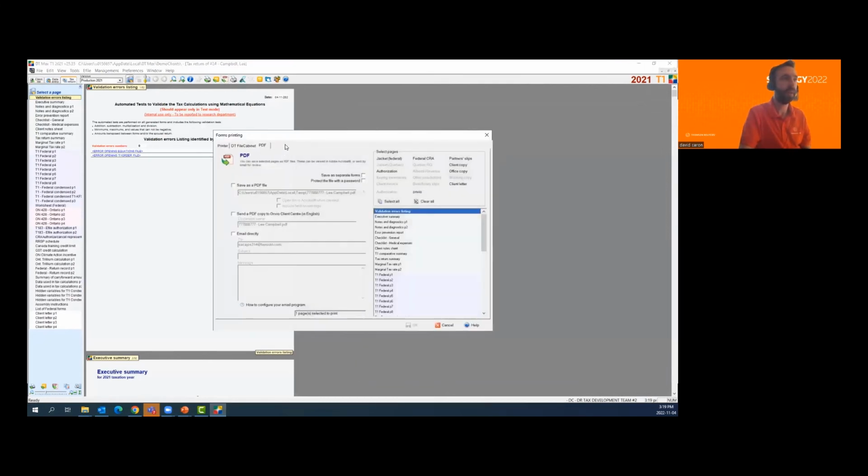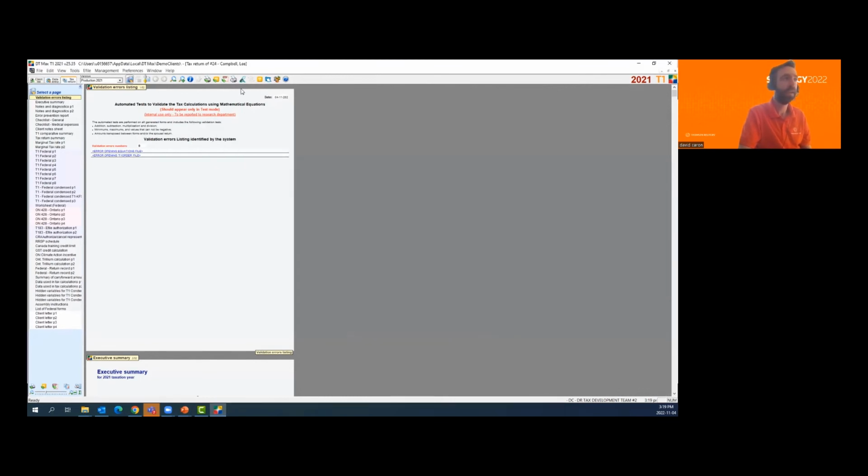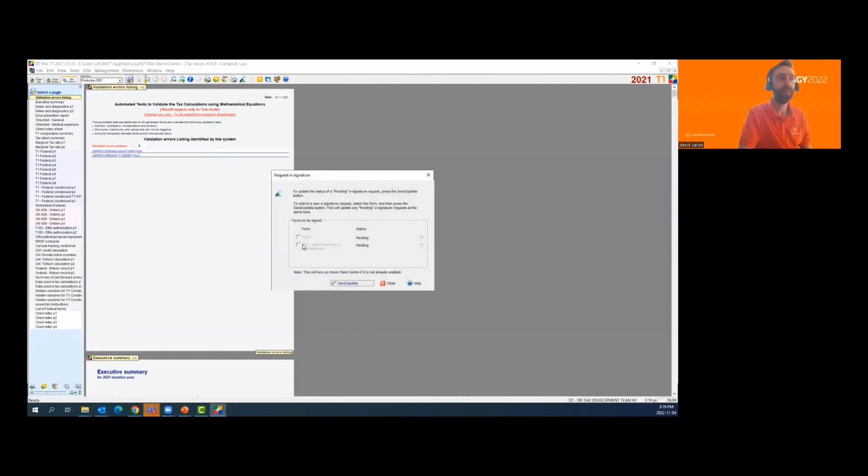So earlier in DT Max, I created Lee's tax return, and I can really quickly send the client copy to my customer. I just choose client copy, send it off to Onvio. The other thing I can do from DT Max is I can send out requests for electronic signatures. So if I hit this little pen icon up here, I'm going to have a list of available forms. Now, what's nice about this is that I don't have to specify where on the PDF I need the signature or the date to appear. DT Max is going to cover that for me.